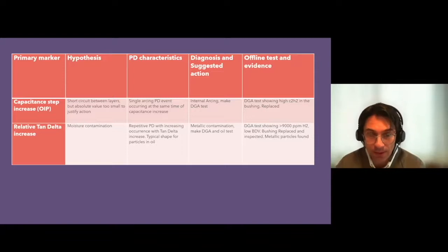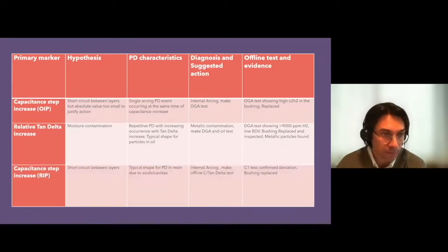Very important sometime. The offline test was done. DGA was showing 9,000 ppm of hydrogen, low breakdown voltage, and then the bushing was replaced and inspected. Metallic particles were then found.